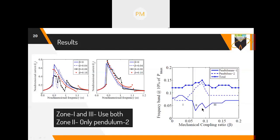But particularly, if you see in zone 2, here pendulum 2 is dominating pendulum 1. Most of the bandwidth is contributed by pendulum 2. Pendulum 1's participation is almost negligible. Pendulum 2 can give, at a particular coupling value of 0.9, as good as the total bandwidth. So in this scenario, it is suggested, whatever the previous literature has shown, that you should utilize the other pendulum just as an oscillator. No need to go for harvesting from both pendulums, in order to save material. But if you are in zone 1 or zone 3, then that oscillator system is not suggestible.